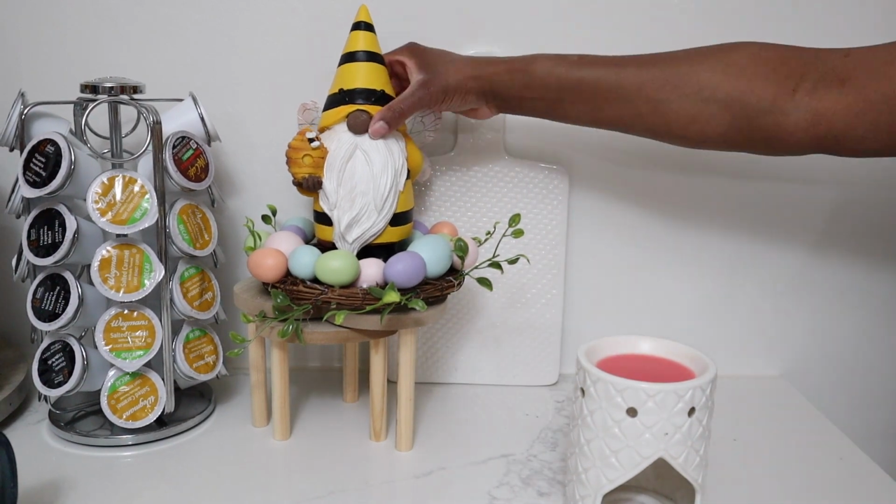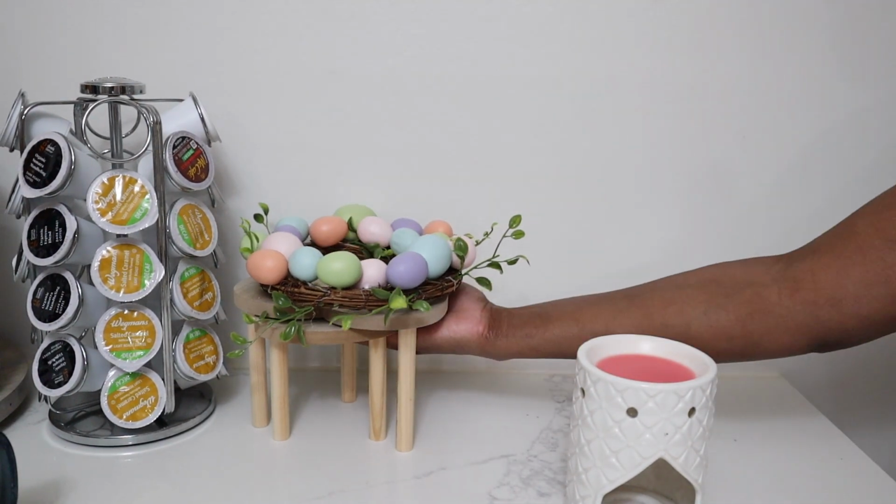This little bitty setup in the kitchen next to my coffee stuff was probably the only part that I'll miss a little bit. I do like decorating in the kitchen. I feel like I can get away with more cutesy decor, and I don't have a lot of Easter decor, which is why it was really quick to do this.